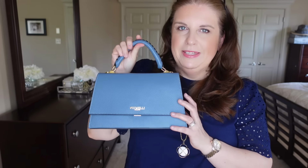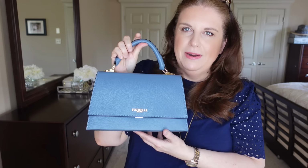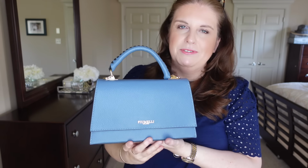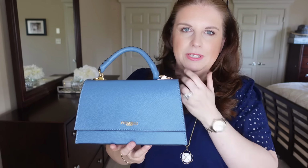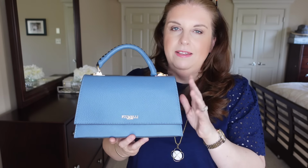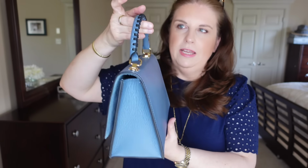There's one more handbag that I purchased in Italy, and this is from the Pumelli brand. I saw this originally as we were walking on the streets of Rome, and I saw it in the boutique. There was a Pumelli boutique, and that handbag was on the window display, and I was like, that's it, I really love it. It's absolutely stunning. I love the shape of this handbag.